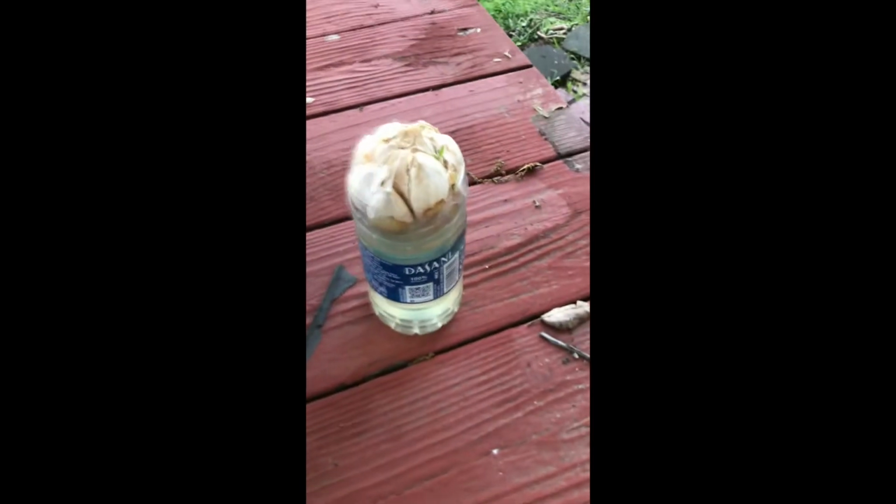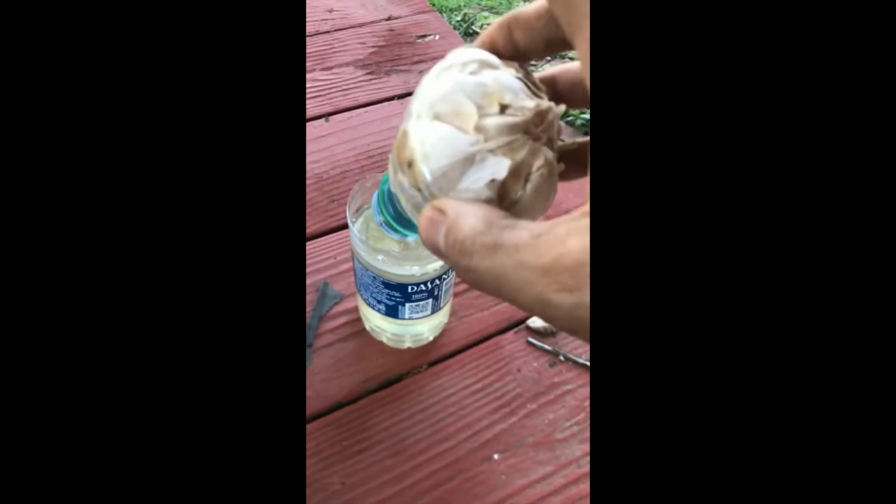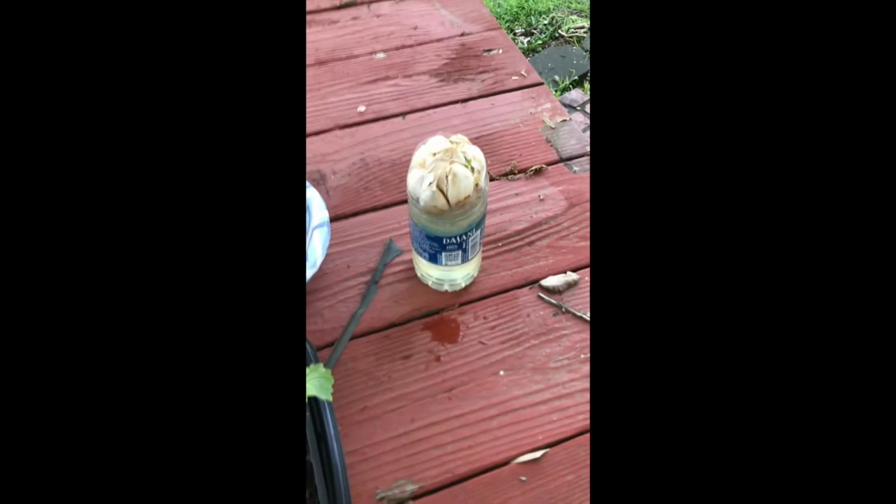Here I started some garlic. This is just a bottled water that I cut and inverted, and this is the garlic. It has already rooted, as you can see. I'm gonna break it down into cloves and plant each of them at the edges of the place that I prepared.